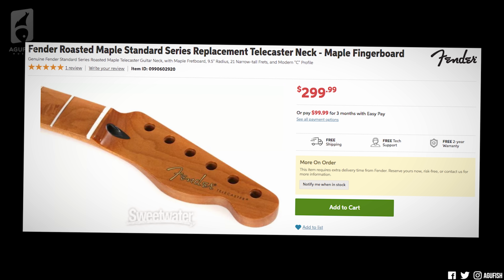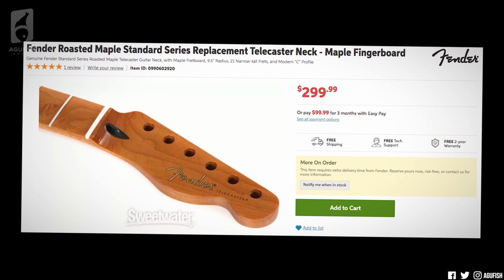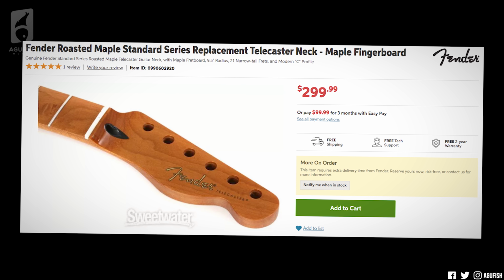Fender, for whatever reason, isn't making a high-end roasted maple Telecaster part of their main lineup, even though they sell replacement necks out of roasted maple. Fine, Fender, if you don't want to do it, Ibanez will.